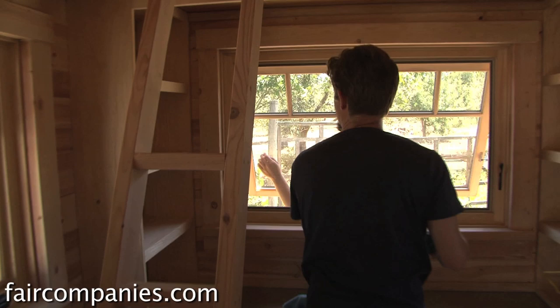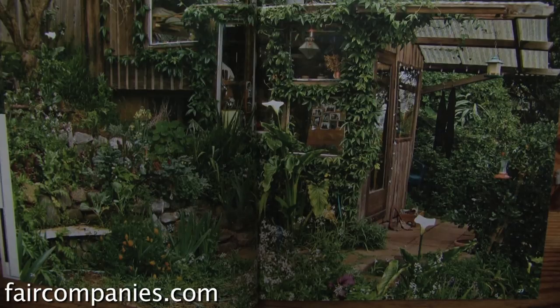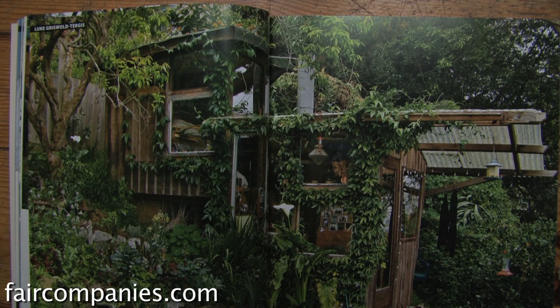On the other hand, I've got a guy who's got a place he built in the backyard of his uncle's house for $200. Here's a beauty here. It's the inside of a treehouse.